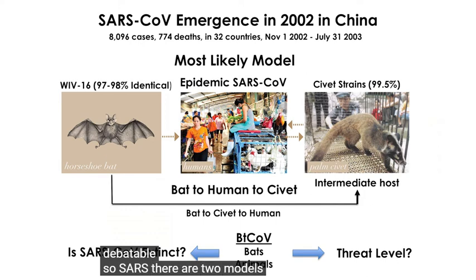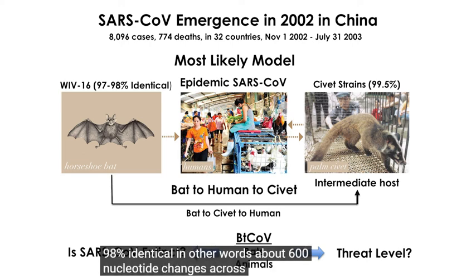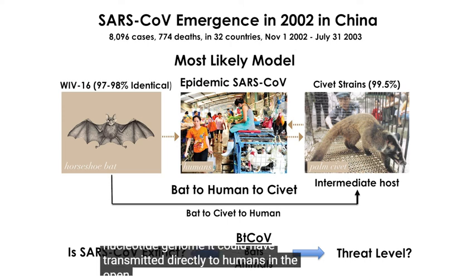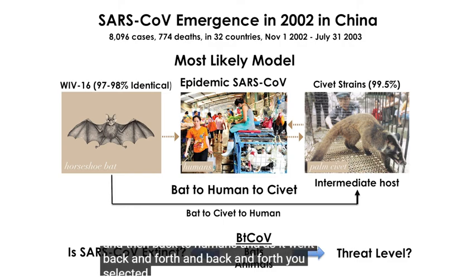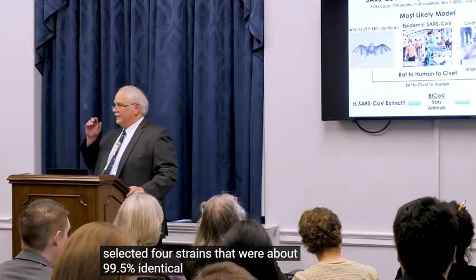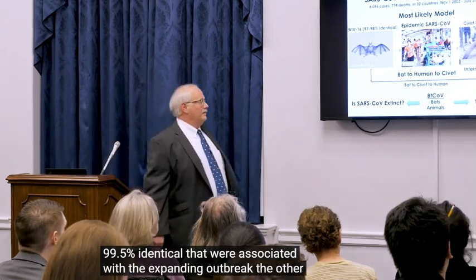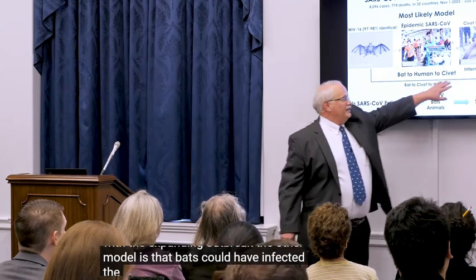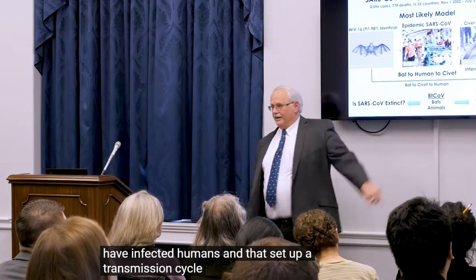So SARS, there are two models to explain that outbreak. The closest strain is a bat virus called WIV16, which is about 98% identical. In other words, about 600 nucleotide changes across the 30,000 nucleotide genome. It could have transmitted directly to humans in the open market, which then spread to civets and then back to humans. And as it went back and forth, you selected for strains that were about 99.5% identical that were associated with the expanding outbreak. The other model is that bats could have infected the intermediate host. Then those could have infected humans, and that set up a transmission cycle.